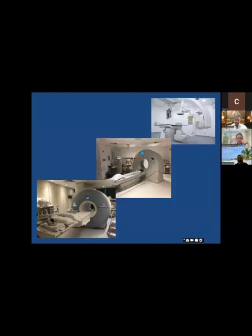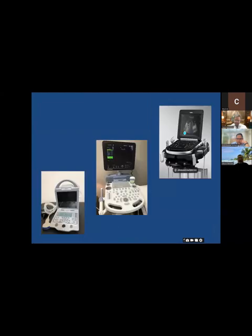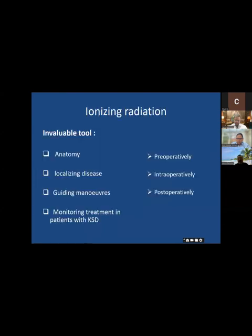And these are the different modalities of ionizing radiation, which are required to help in the diagnosis and in the management of stone disease. Ultrasound scan is a big breakthrough in managing different conditions, particularly stone disease, and I find it very friendly.